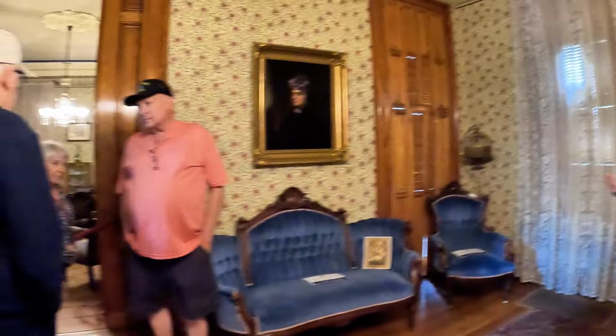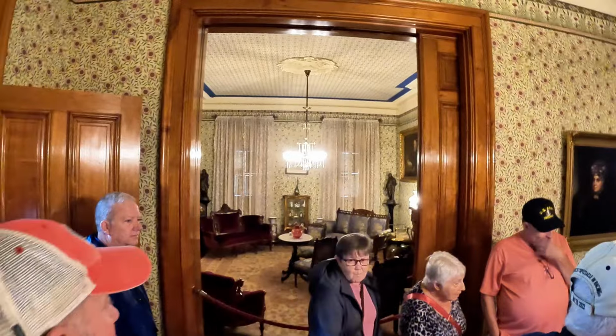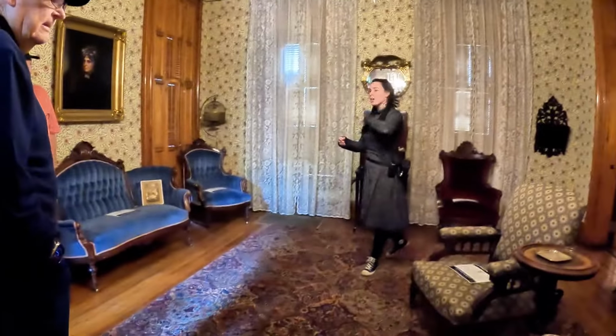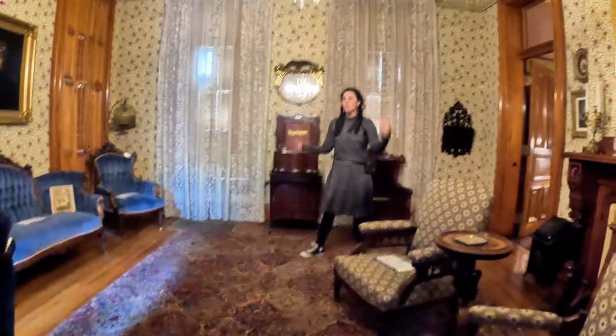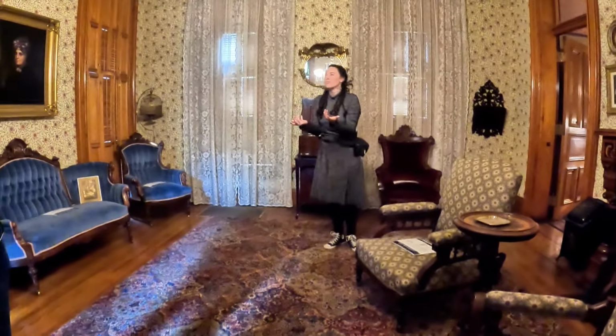Yeah. So this room that we're in currently, we call it the South Parlor. So it's technically more of your informal living room space. This is where the Harrisons would have spent more of their family time discussing the day, playing piano, talking about what happened throughout their days, listening to music, letting the grandchildren play. So this room would have been more of our kind of informal living room space.